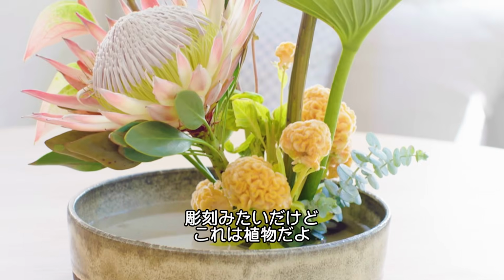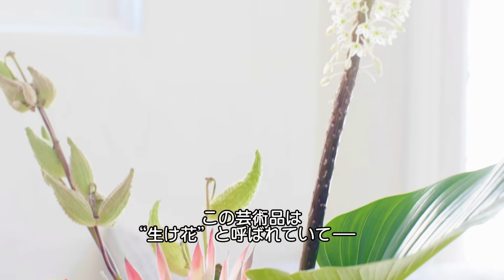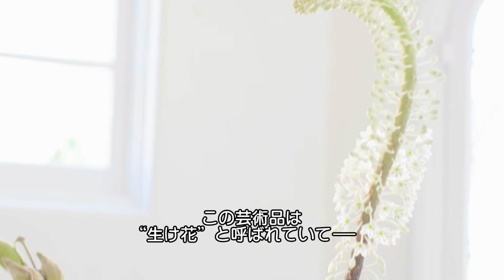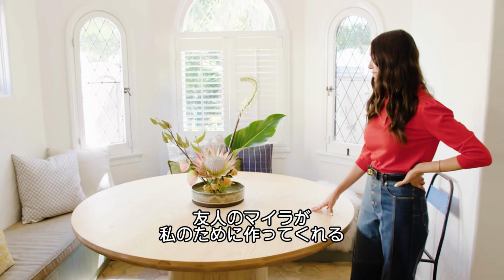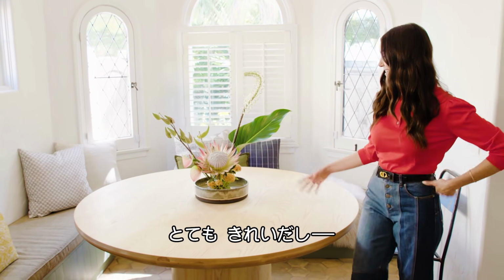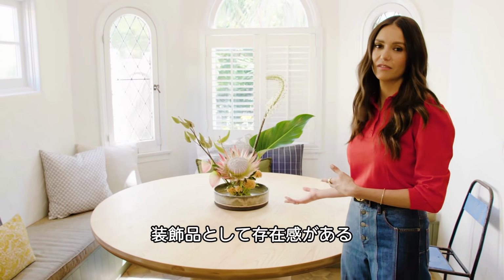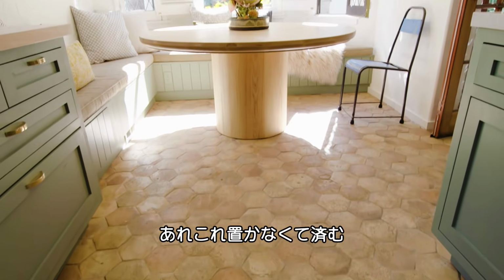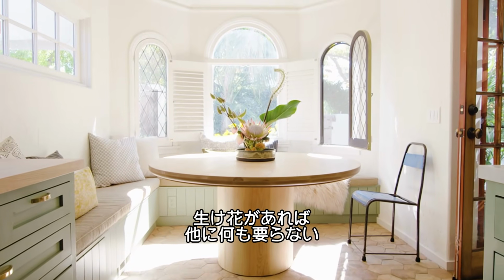So this sculptural piece is actually a plant, but it looks like a piece of art. It's called Ikebana, and one of my friends, Mila, comes in and makes them for me every now and then. They're really beautiful, and add a centerpiece to a table that speaks for itself so that you don't have to have all the clutter. It is everything you need and the only thing you need on a table, in my opinion.